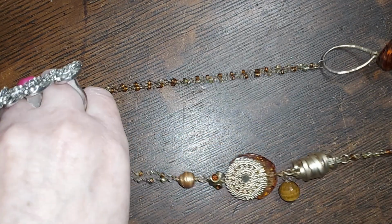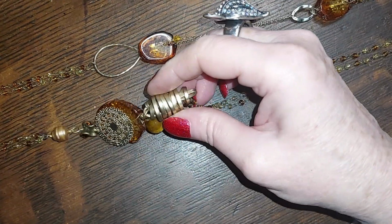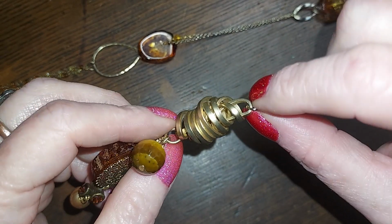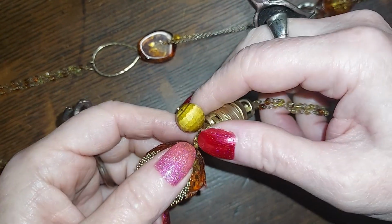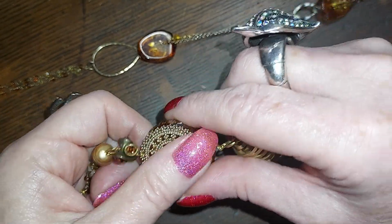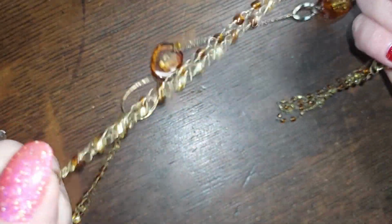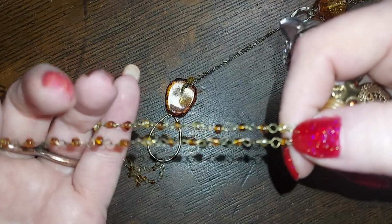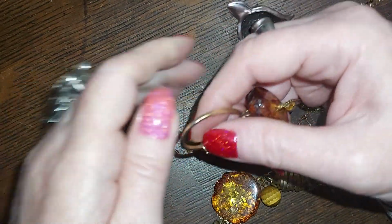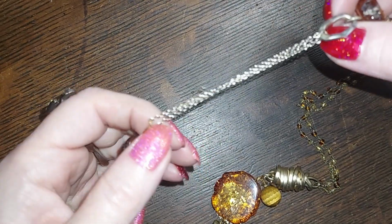Hold on. Let me find the end of this. This is a very strange piece. Oh, look, it's got... So, we have an interesting coiled flat brass bead. It's made into a bead. It has a tiger eye bead. A big hunk of amber with a doily type thing, and then this guy, and then a baroque pearl in like an amber color, tiny little amber beads. I'm pretty sure they're amber. And then we go around to here, another chunk of amber, and then of all things, silver tone.